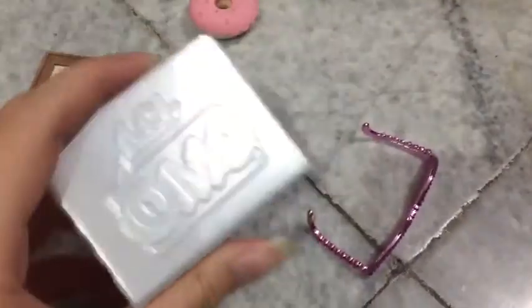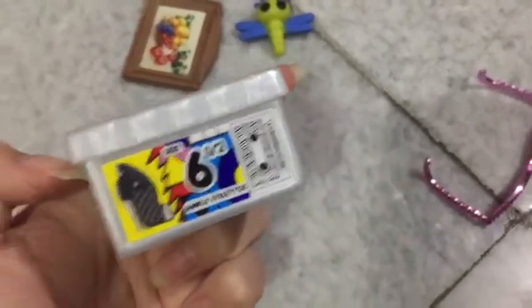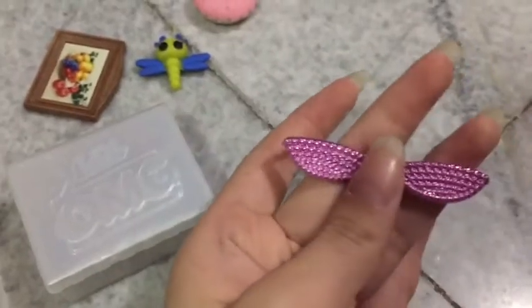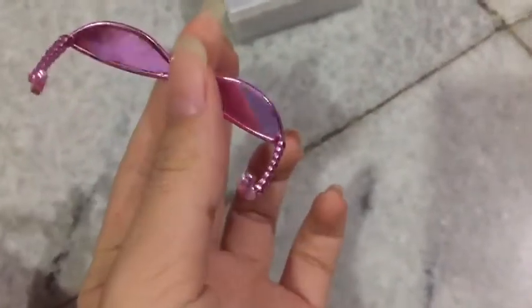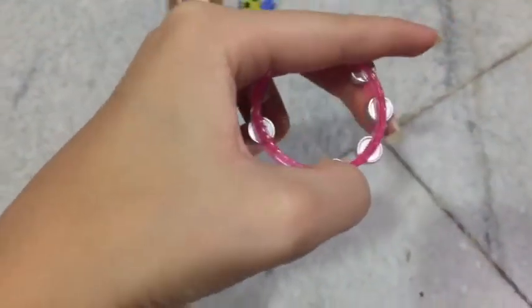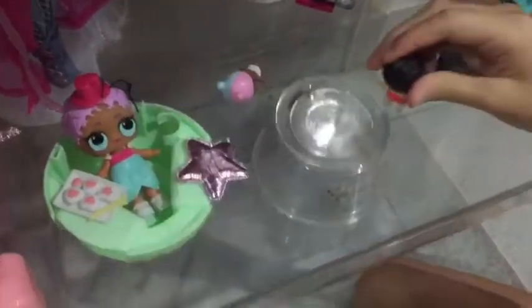Hat. Y'all, I found more accessories. So I found like this LOL OMG shoebox. And a kitty's sunglasses. Don't ask why I took them. I was bored. I will use these. These are pretty. A tambourine. I think this is a tambourine. I don't know. Almost a tangerine. Oh, I think it's gonna be like a shoebox in there.